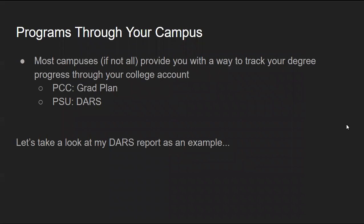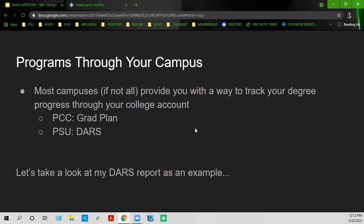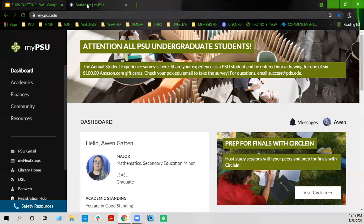And then I found out that PSU offers software within your account where you can actually go and look and see where you are with your degree. At Portland Community College, it's called your grad plan. And at PSU, it's called DARS. I know it's degree audit something something. But I'm going to stop sharing this screen, and I am going to share my actual account at PSU. If I can get a thumbs up from somebody that you're seeing my PSU account.